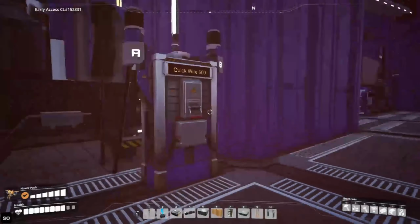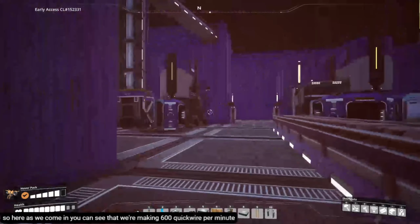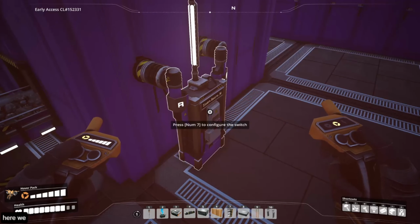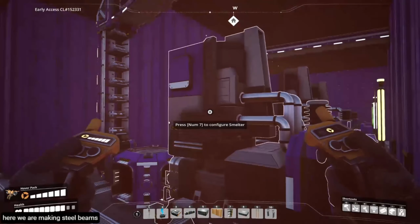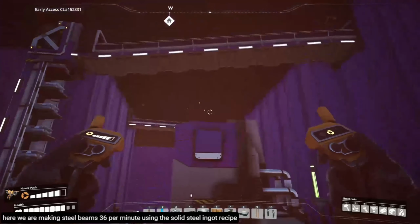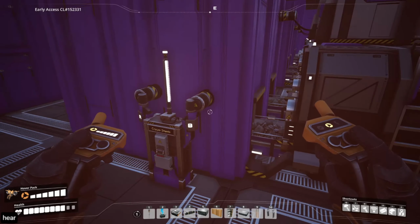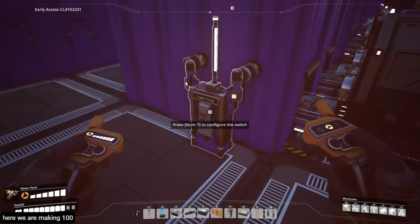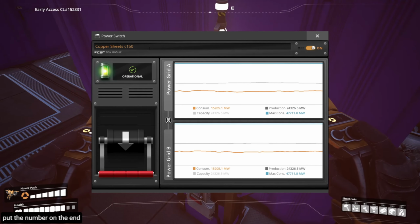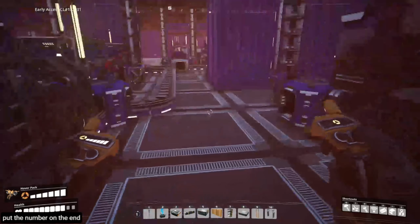So here, as we come in, you can see that we're making 600 quick wire per minute. Here we are making steel beams, 36 per minute, using the solid steel ingot recipe. So we're making iron ingots, which go up to the next level to join the forge. Here we are making 150 steel copper sheets per minute, which I haven't put the number on the end. There we go.